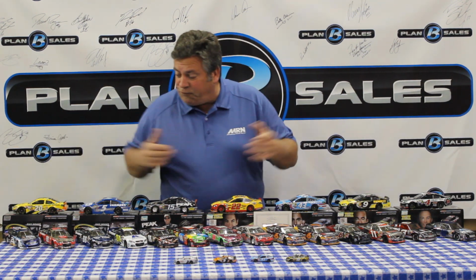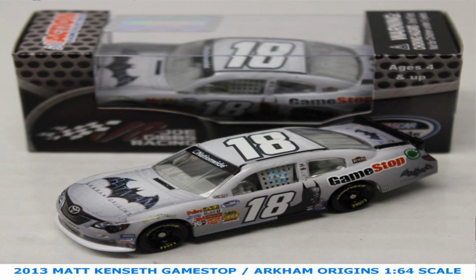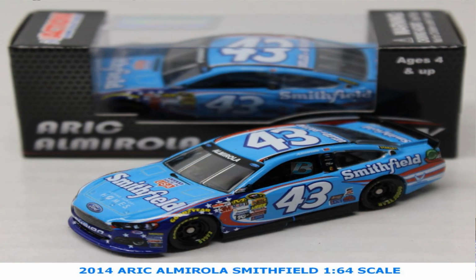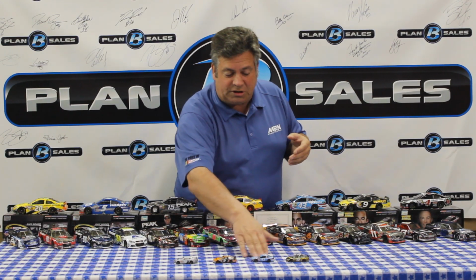Now, those are the 1/24 scale cars that we have that are in now. Have a couple of 1/64 scale cars as well available. This is the GameStop car that Matt Kenseth raced last year on the NASCAR Nationwide side, and the Bostitch colors for Marcos Ambrose last year. And in the 2014 editions, we've got the Smithfield Helping Hungry Homes car. We talked about that up here in 1/24th. We have it available in 1/64th.